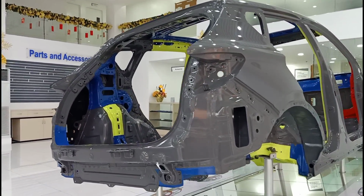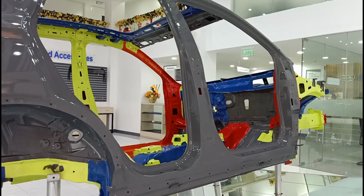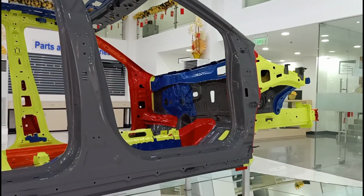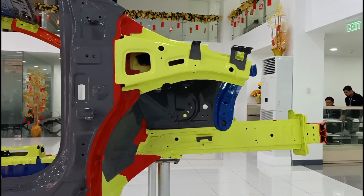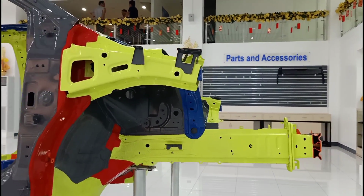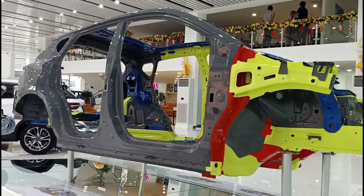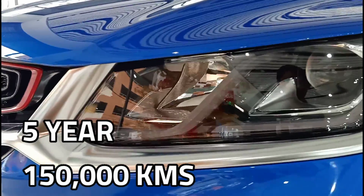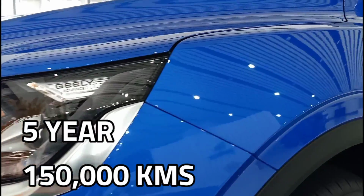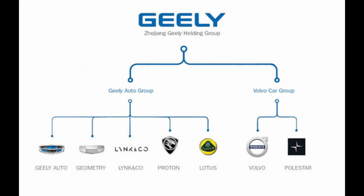I think the only thing that this model has against it is simply the fact it hasn't been around that long, which means it hasn't had the chance to prove itself in terms of reliability. And despite its superb fit and finish, it will take at least a few more years for us to know if the Coolray can stand the test of time. What's comforting to know, though, is that the Coolray is backed up by a 5-year, 150,000-kilometer warranty. Plus the fact that Geely, as a company, has access to the tech and engineering of manufacturers that have already proven themselves.